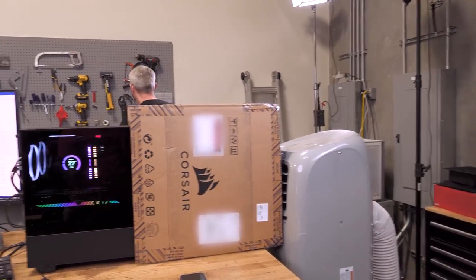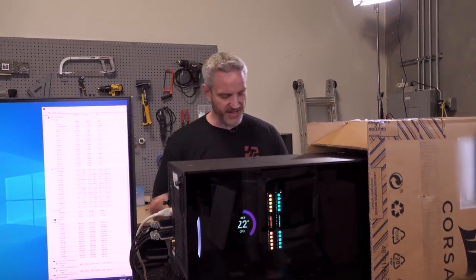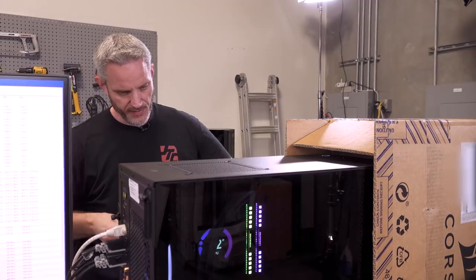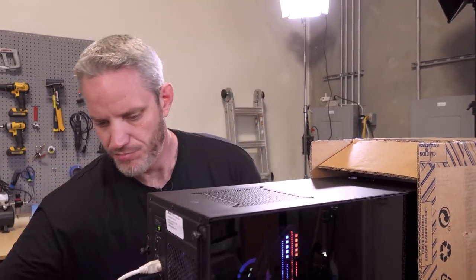So you have to tape up the sides. It's important that we stop as much air leakage as we can from getting around said computer. Wait, I think I need to do this.